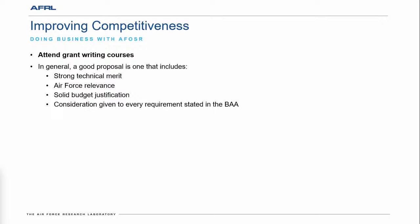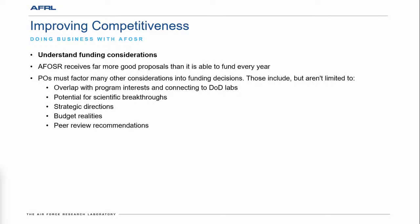Today, we'll be discussing how to improve your overall competitiveness with AFOSR. The illustration here is pretty direct. You want to first review the BAA. Reach out to the program officer based on your review of the BAA and provide a short idea statement, which is commonly referred to as a white paper. Lastly, you want to submit a full proposal via grants.gov. All right, next slide.